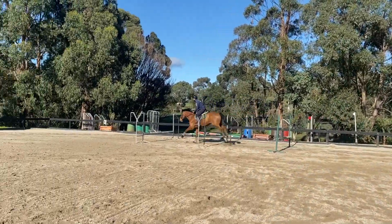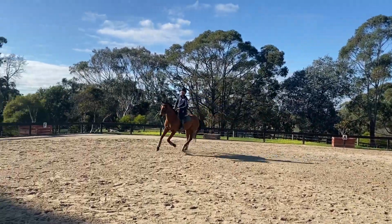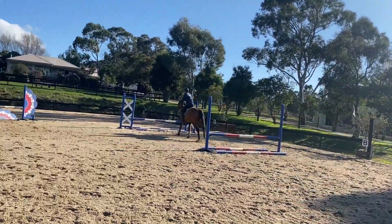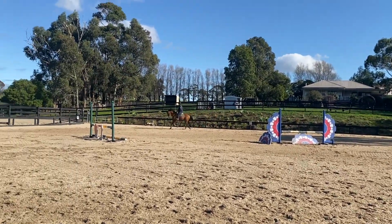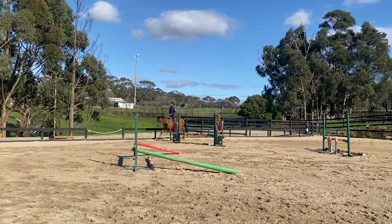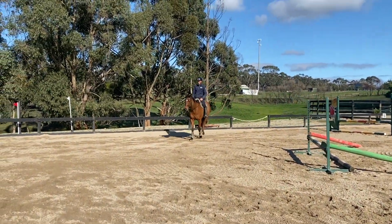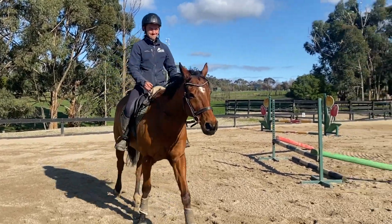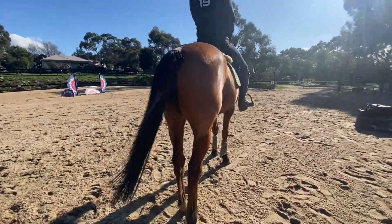That was super. Good, and you can just see they've been pulling him up to a walk. So it comes back down to a walk well after a jump. Awesome. All right, well, we may as well walk him back up. You may as well stay on because we don't have another horse down here anyway.